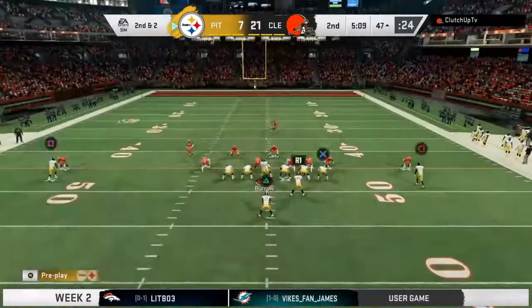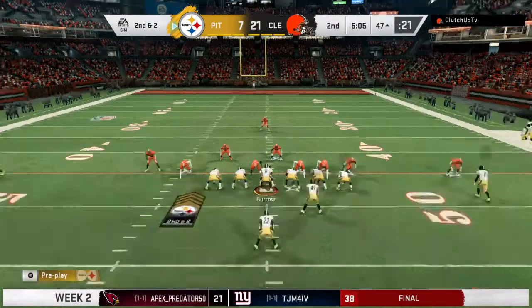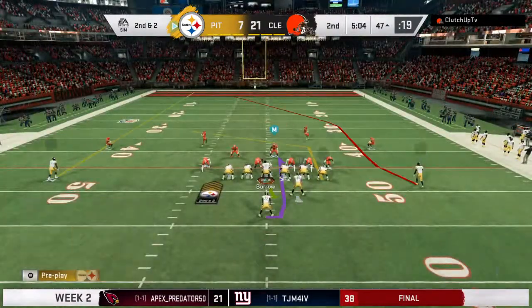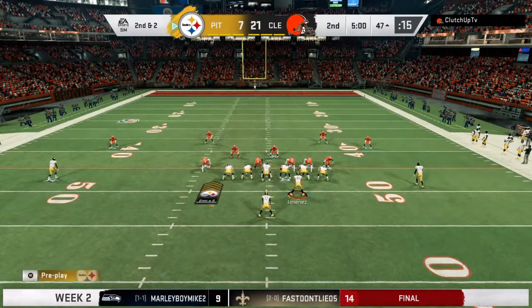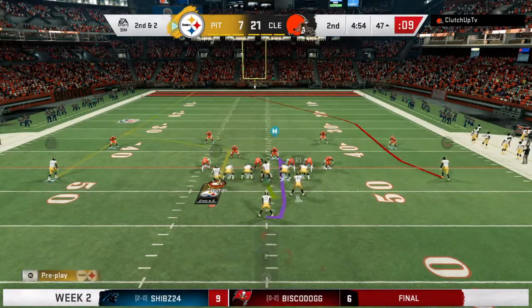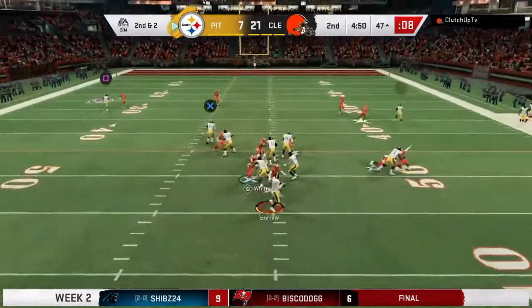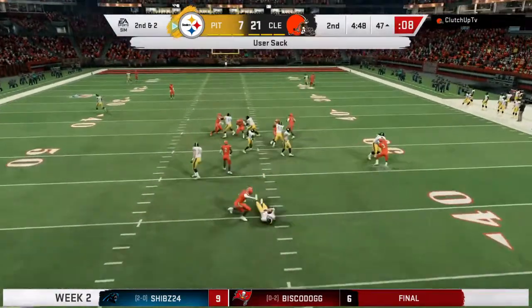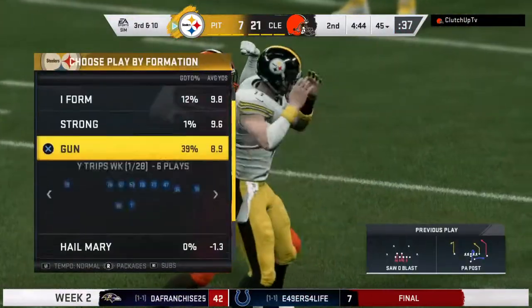8 yards the tally on that first down run. Here's 2nd and 2. Under a heavy rush, and down he goes. The sack there by Bradley Chubb.